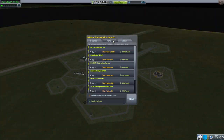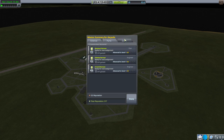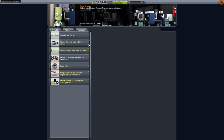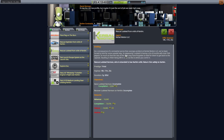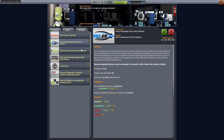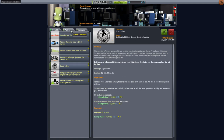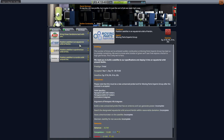Okay, not much science earned. We got 27% for the parts. But we got 3 crew members, level 1. So we got those contracts done. And they still have more rescue Kerbal contracts. These 2 from Kerbin. There's another planet flag on the moon. But... and then we've got that 1 satellite now.